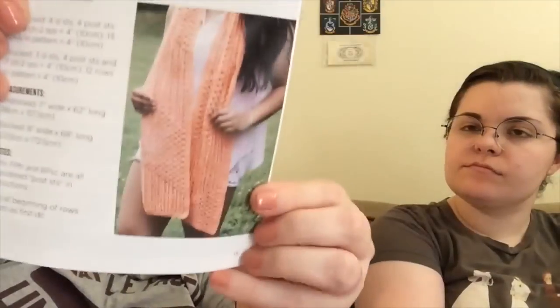The crochet pattern is the Golden Afternoon Scarf by Susan Lohman. I like seeing the yarn we got not crocheted up. This is also an intermediate level, and it's done on a US size H8 5 mil crochet hook, and it looks very crochet, lots of good instructions, it looks like. I don't crochet, so yeah.